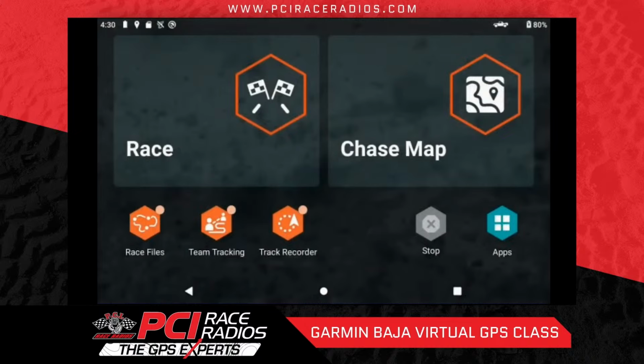So now that you've loaded in a race course for us to kind of work and check around a little bit, I'd like to explain the difference between the race map and the chase map. When you click on Chase Map, it'll show you the background map. It'll show you all of the information. And basically, the only difference between these two is the waypoint countdown on the top left-hand corner of the screen. I think that that's a handy tool to have, especially when you're pre-running.